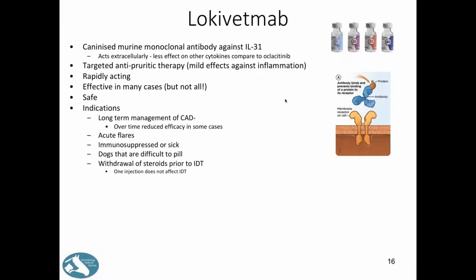There will always be cases where it just doesn't help. It's a safe treatment. We certainly use it if it's appropriate for long-term management of atopic dermatitis, but we have noticed in a few cases some reduction in efficacy over time, and that may be because the dog starts to develop its own antibodies against this antibody. It is a caninized mouse antibody, but there's still a little bit of mouse in there. So that may be what's happening in those cases. For that reason, for dogs that do really well with lokivetmab, I prefer to keep it for managing their flares rather than just using it all the time.